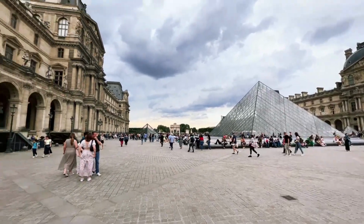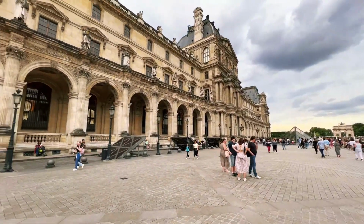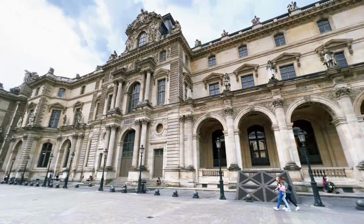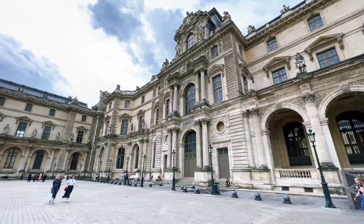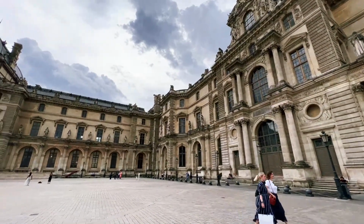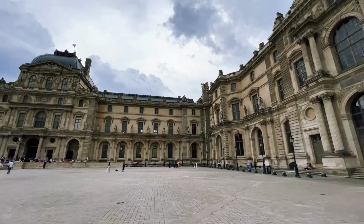Ashley says, that's pretty, I want to live here. Yeah, so Napoleon actually lived here. Louis XIV lived here as well. They had apartments here for quite a while for other dignitaries and officials. But it has been a museum since the late 1700s.